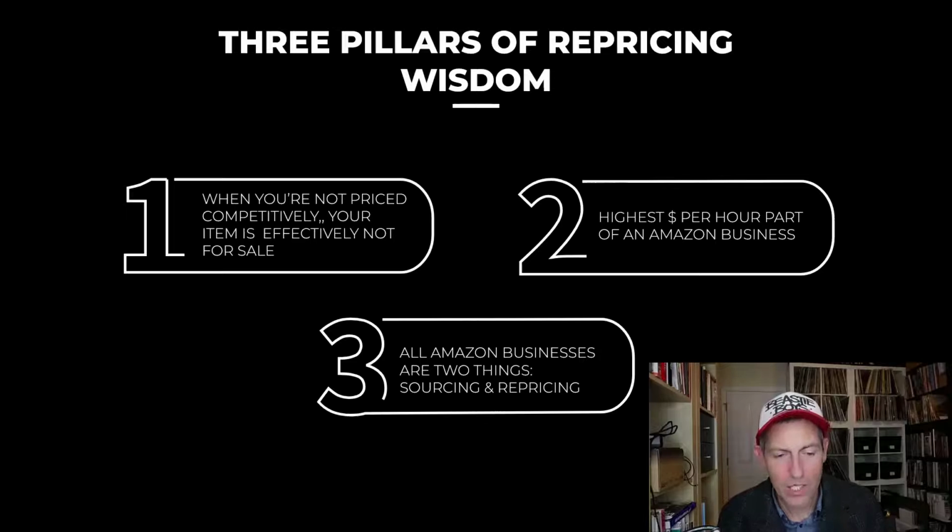Okay, let's get this out of the way. What are the three pillars, as I call them, of repricing wisdom? Okay, there are as follows. Number one, when your item is not priced competitively, it is effectively not for sale because nobody's going to see it. Number two, repricing is the highest dollar per hour revenue generating part of an Amazon business. If I told you to go spend an hour sourcing or an hour manually repricing your inventory, you make a lot more money manually repricing because you're bringing dead inventory back to life.